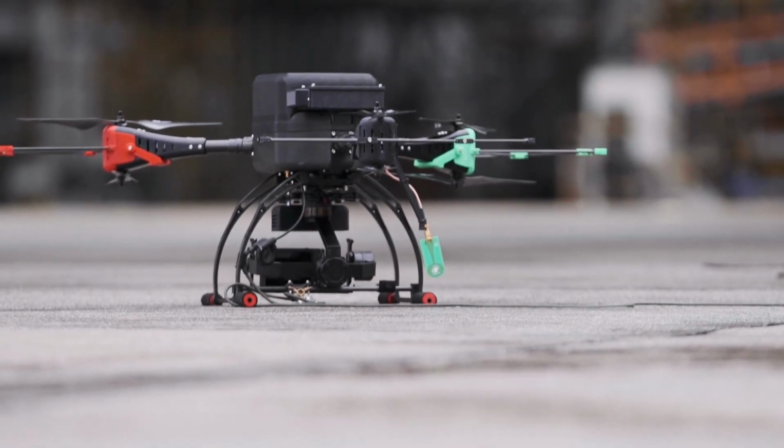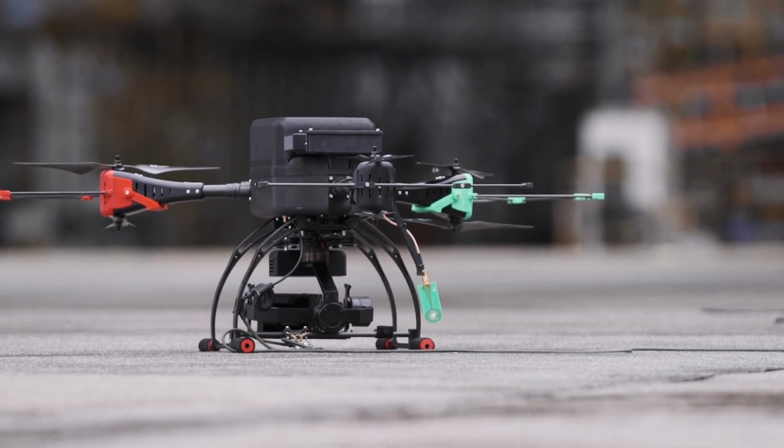Normally, aircraft and drones don't mix well in the same airspace. But Air New Zealand's teamed up with ST Engineering, and we think we found a way that they can get along very well.